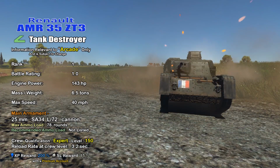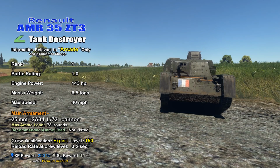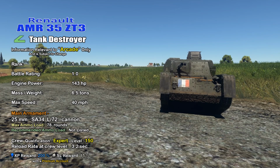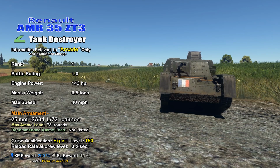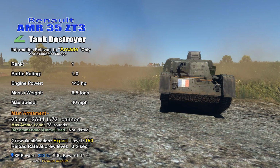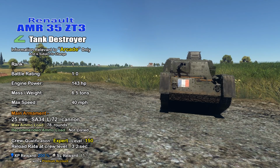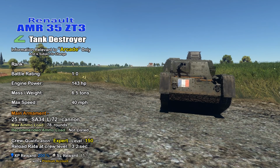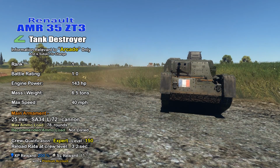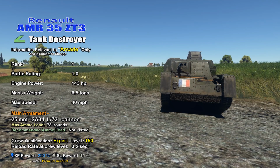Now in War Thunder Arcade, the AMR 35 ZT3 is a Rank 1 tank destroyer with a battle rating of 1.0. It has a 143 horsepower engine propelling the 6.5-ton vehicle to a top speed of 40 miles per hour. It comes equipped with the 25mm SA-34 L72 cannon. The recommended ammo load for this vehicle is not yet listed.